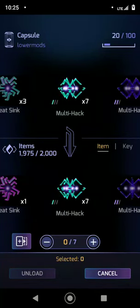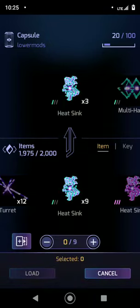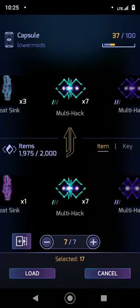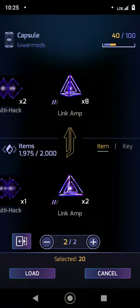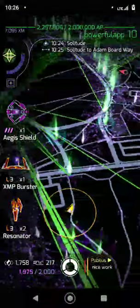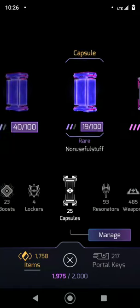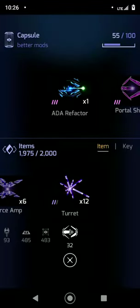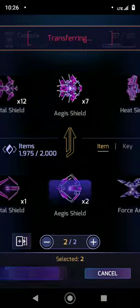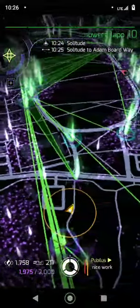Alrighty. I don't need the link amps, the multi-hacks, or the heat sinks at the moment. In fact, hold on. Heat sinks for later, whenever I hang out in one spot, and the multi-hacks. And save these for later, that way I don't risk accidentally using them. Alright, Aegis shield, XMP. Oh wow. Aegis shield. Oh, let's see, I can put it in here. There we go. All set.